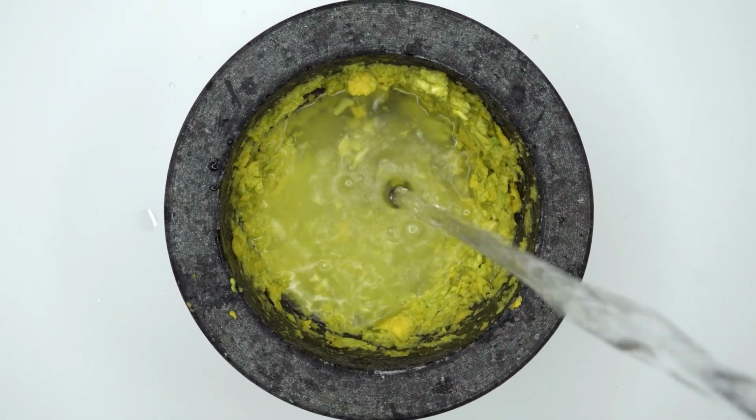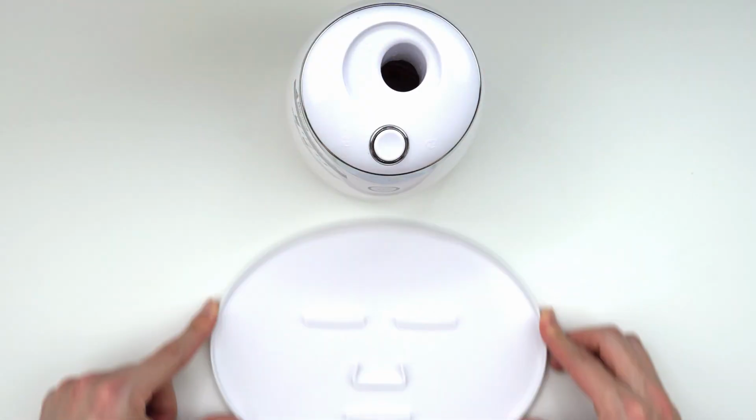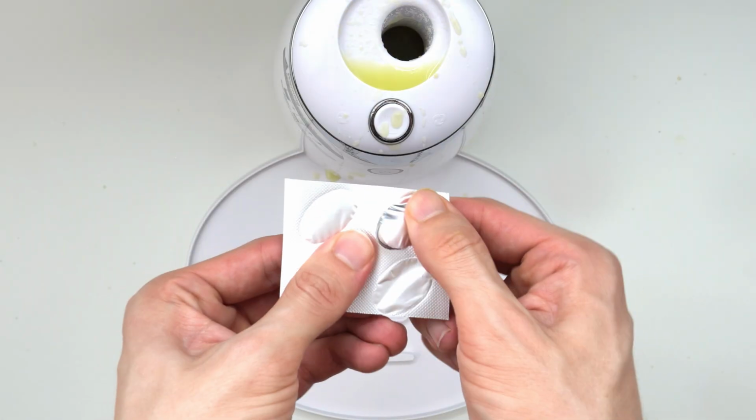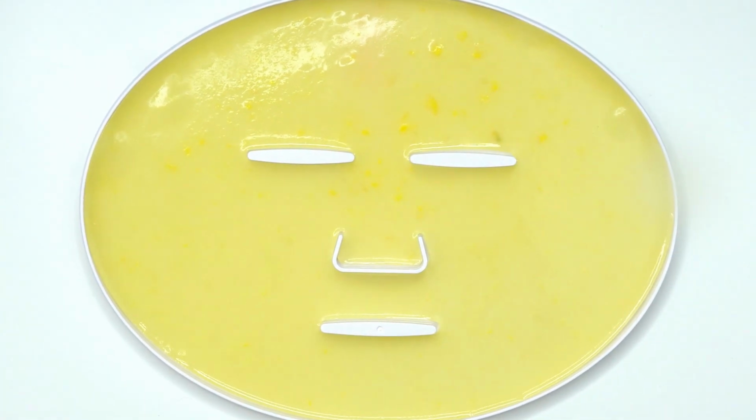Add some water. Mix, mix, mix. Bubbles. Now suck it up. Inject the avocado. Add the peptide. Turn it on and dispense. Now we just wait a few minutes and I'll be right back to try it on.